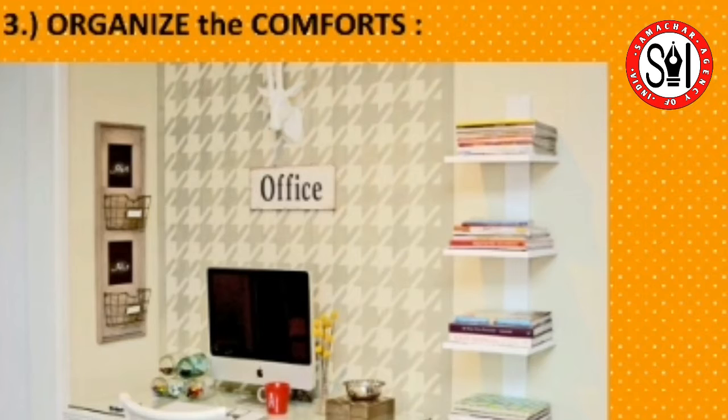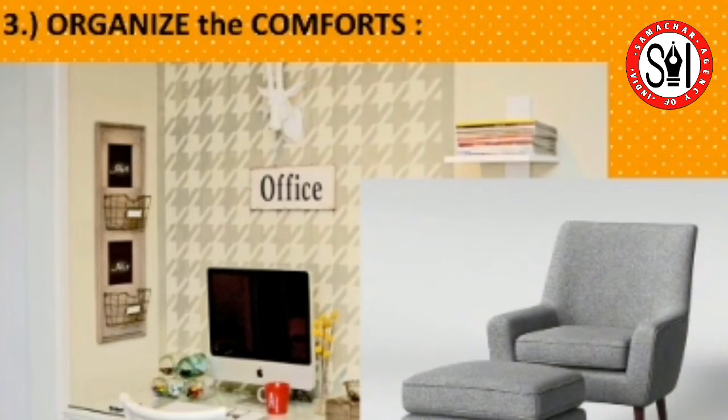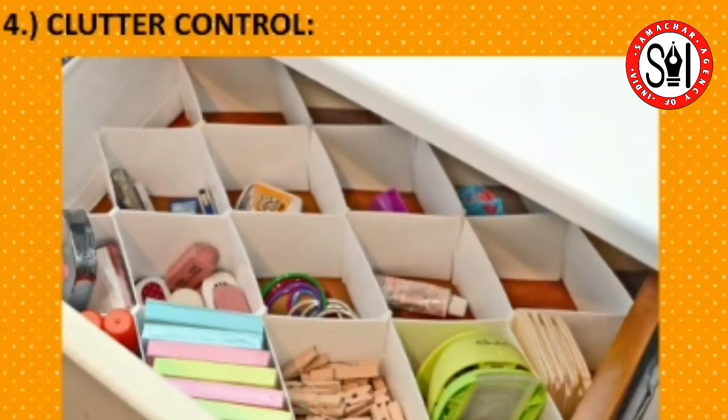Next comes how you have to organize with the comforts. You cannot compromise on your comfort zone. So, a place for everything and everything in its place. That should be the motto. So, arrange systematically. You can have a comfortable ergonomic chair. It's worth investing in quality to protect your back and prevent long-term injury.